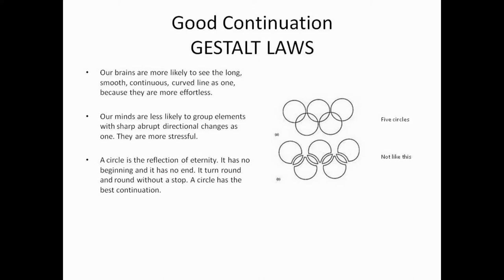Circle indeed is the most beautiful shape, because a circle is the reflection of eternity. It has no beginning and has no end. It turns round and round without a stop. A circle has the best continuation.